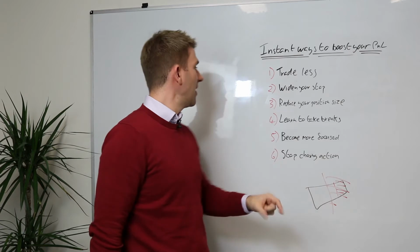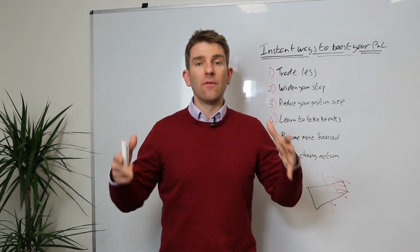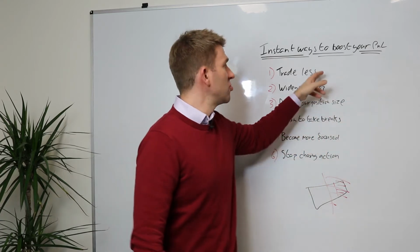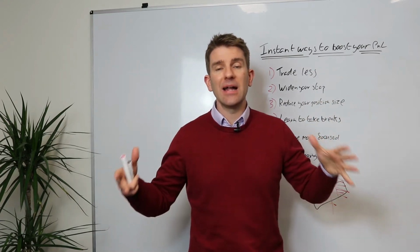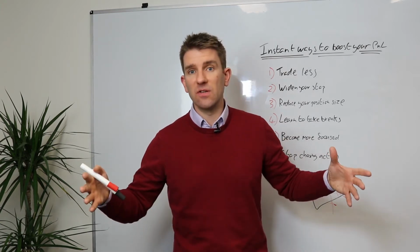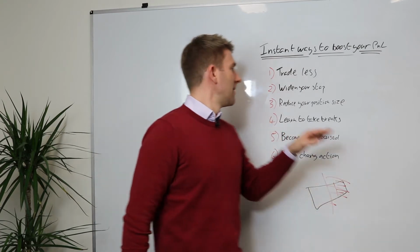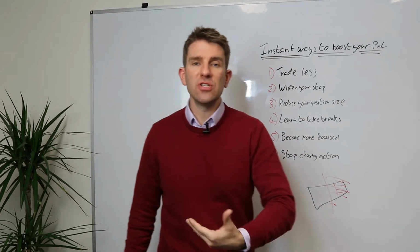Widen the stop combined with reducing your position size. That is a good way of doing better. It keeps you in the trade longer, so it reduces the number of trades you're taking, and the death by a thousand cuts syndrome is stopped. It helps. And reducing your position size reduces the stress.